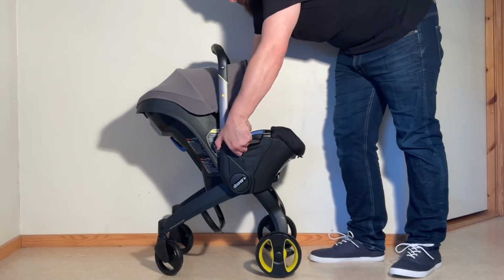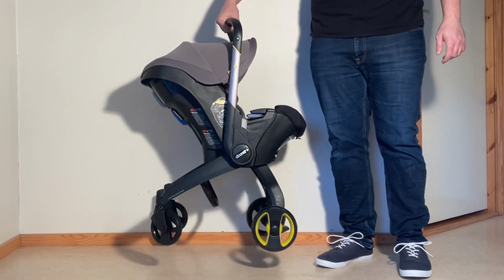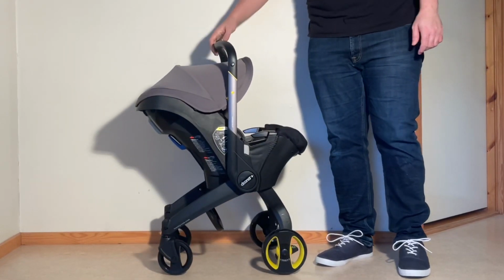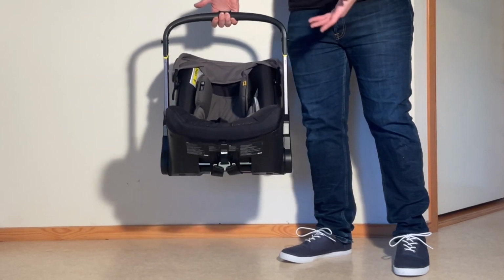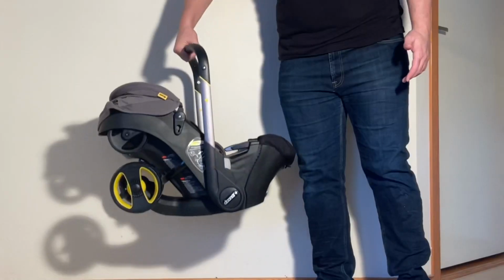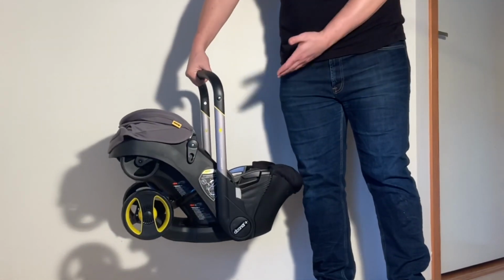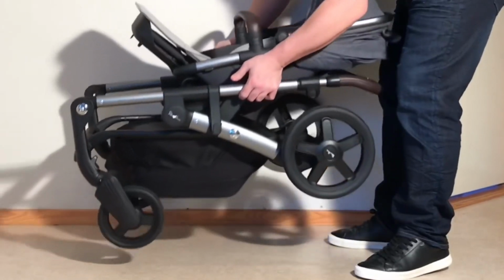And beginning with some stats, the Doona clocks in at 7.5 kilos, which is a bit heavier than both other car seats and most ultra compacts, and which is not the true weight that you'll be lifting, since the whole point of the Doona, of course, is to not have to remove your child when getting in and out of the car, and which actually means then a range of roughly 10 to 23 kilos, which at the upper end is more akin to a heavy tandem model decked out with 2 seats.